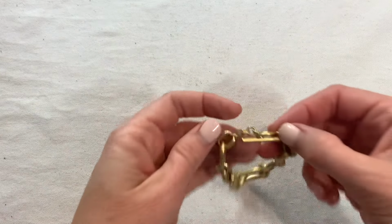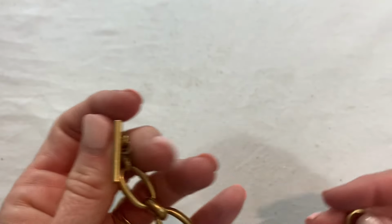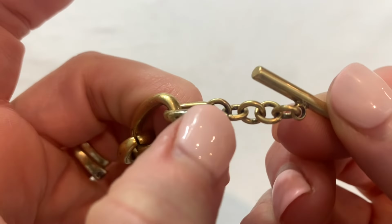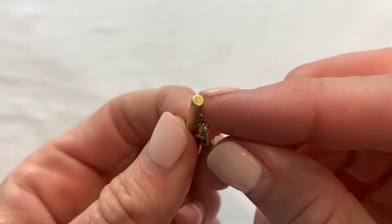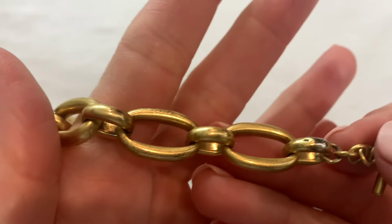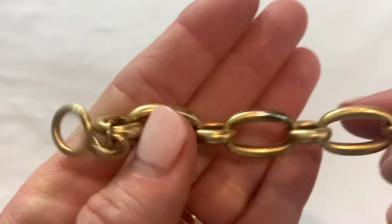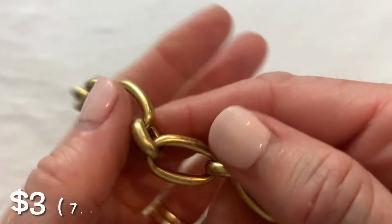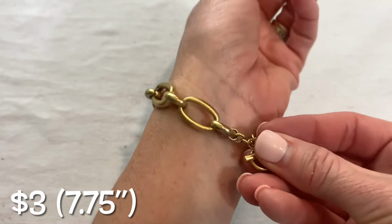Gold tone links, toggle clasp, kind of like a matte gold tone on this. A little bit of fading up here on this top link. A little bit of discoloration right there. So the condition is okay. I had to look really close to see that, but yeah, it's heavy. It feels like a quality piece.